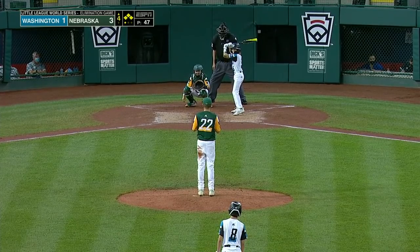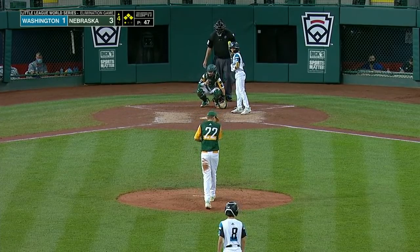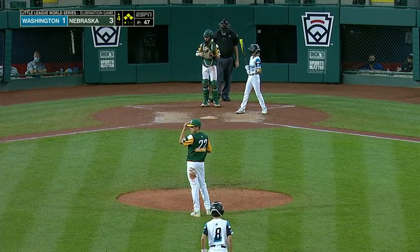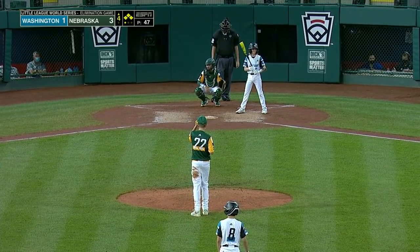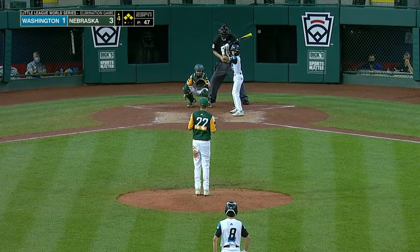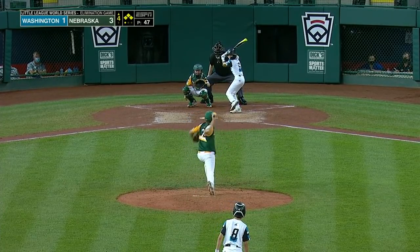J.J. Hamilton's going to bat for the first time. Everyone's got the best flow on the team. It's kind of a running thing going on for every single team. J.J. Hamilton wins that prize. They call him the Mad Hatter, with the red hair coming out underneath his helmet.